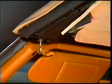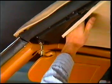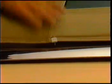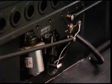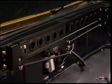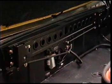Pull down slightly on the header, aligning the pins. Latch the top securely in the front, then insert and latch the rear pins. Press the top switch to pull the rear pins down. An electric motor located on the rear wall of the well is used to lock and release the top pins.